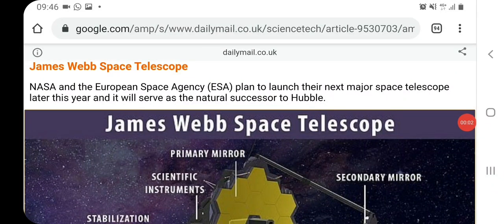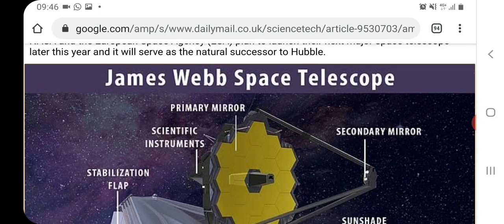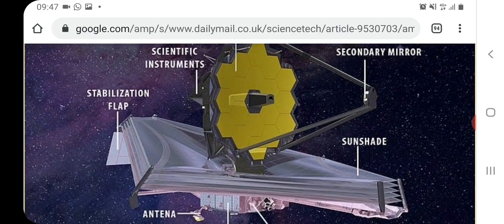So I'm going to have a quick look at the James Webb Space Telescope, which is the successor, supposedly, to the Hubble Space Telescope. This gets launched supposedly later on this year. James Webb Space Telescope, we've got the usual cartoons.